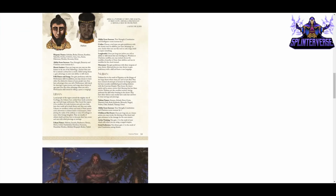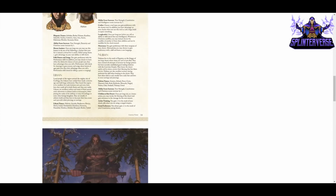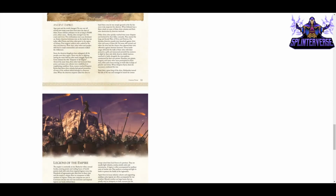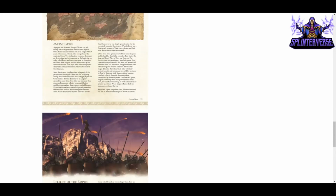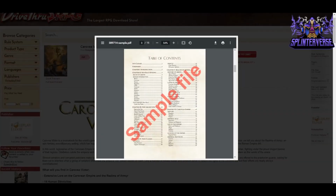You can see here, look at how nice and clean the layout is, with beautiful artwork, maps. And these are just some sample pages from throughout the book. We're going to look at the full preview here. So there's a 15-page full preview. So you can see the table of contents.